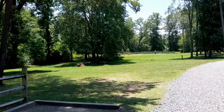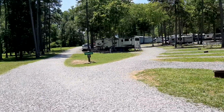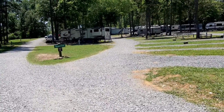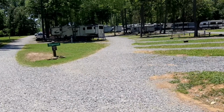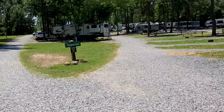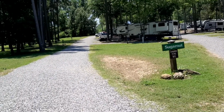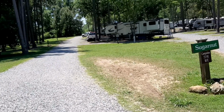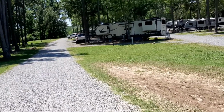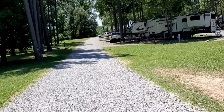And there's the pond. We are staying on this last row, which is Sugar Nut. And Sugar Nut is site 77 through 88. We are in site 82. We actually booked site 85, but they put us in site 82, which is a little frustrating because we kind of picked it based on size, or at least the size that was listed on the website. Our campsite is a little cramped for our camper, but overall we fit.